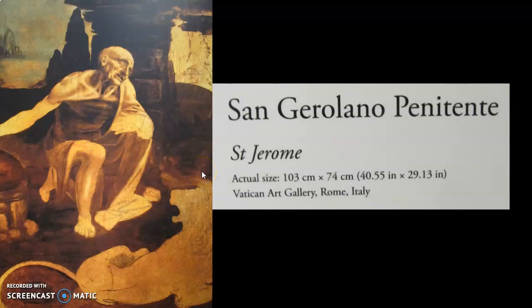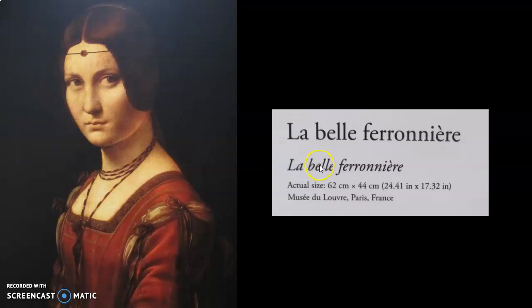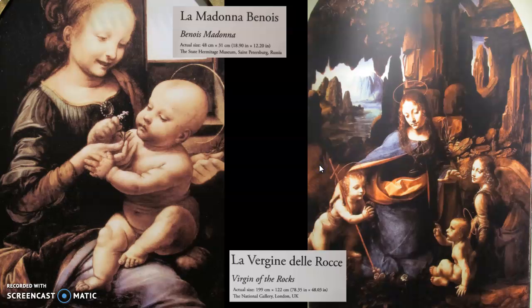There was a lot of artwork that Leonardo da Vinci didn't get finished, and he made a lot of his patrons mad. A patron is someone who would pay for art. Well, he would make them mad because he wouldn't finish a lot of them. You can see here, this is the baby Jesus.